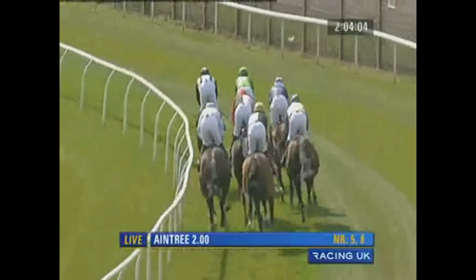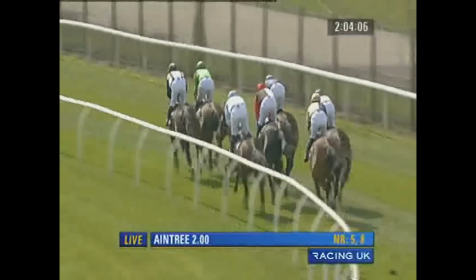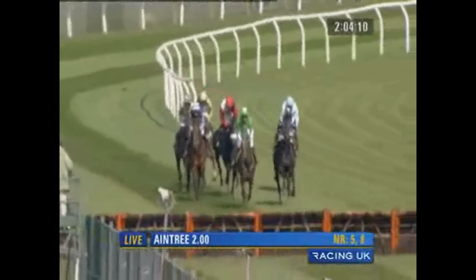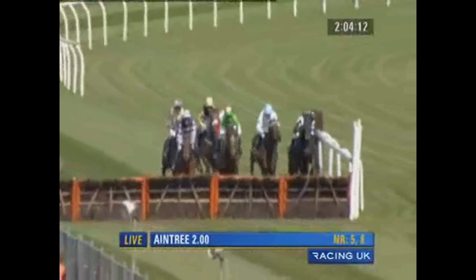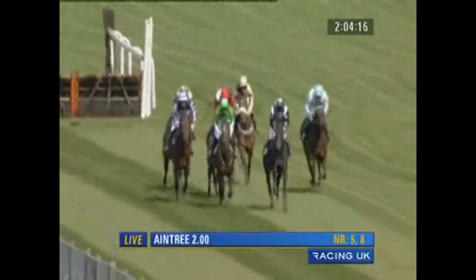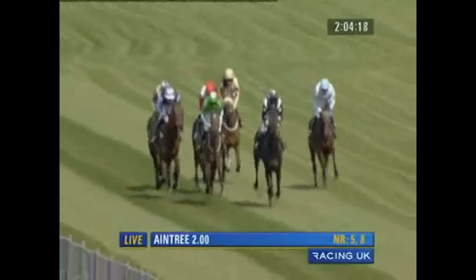So coming into the home straight, and as they do so, it is Possol running the rail. The green colours of Cape Aramis, and still a little wide, Boogler racing in third as they cross over the first flight down the home straight. They're all safely over. Then Big Bucks racing in fourth position.